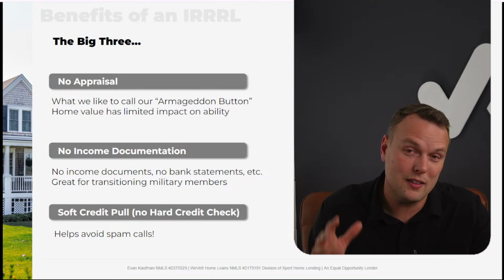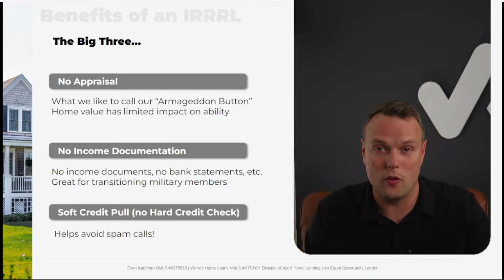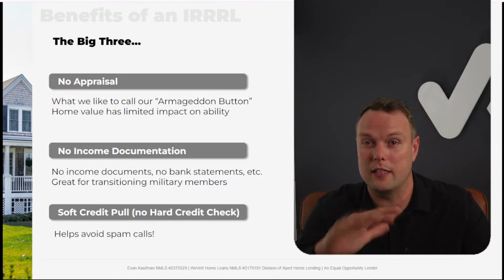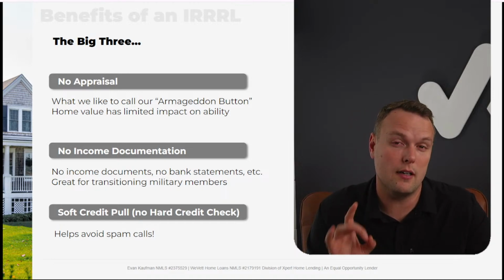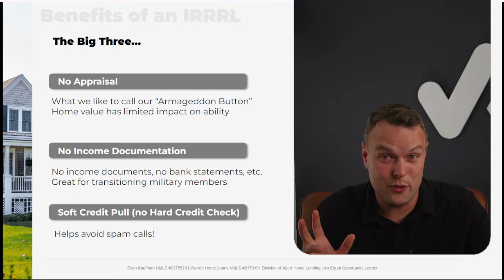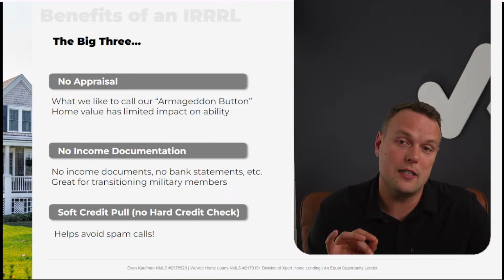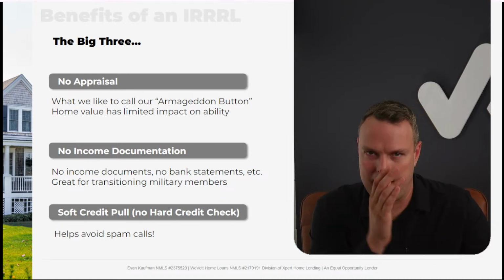Well, this is really big for transitioning active duty members going to the civilian world. If you're watching this, I know we got a lot of folks that registered who are maybe transitioning out. We have a very specific course called the Military to Civilian Transition, how to buy a home when you're transitioning out of the military. There's a lot of nuances, by the way. Go watch that.